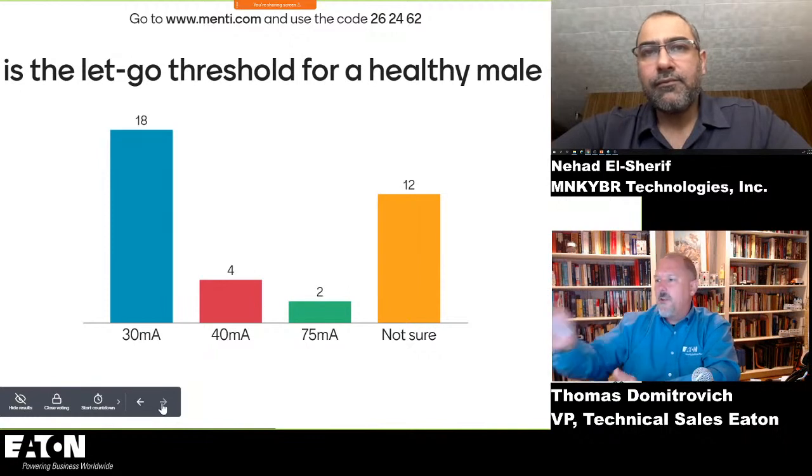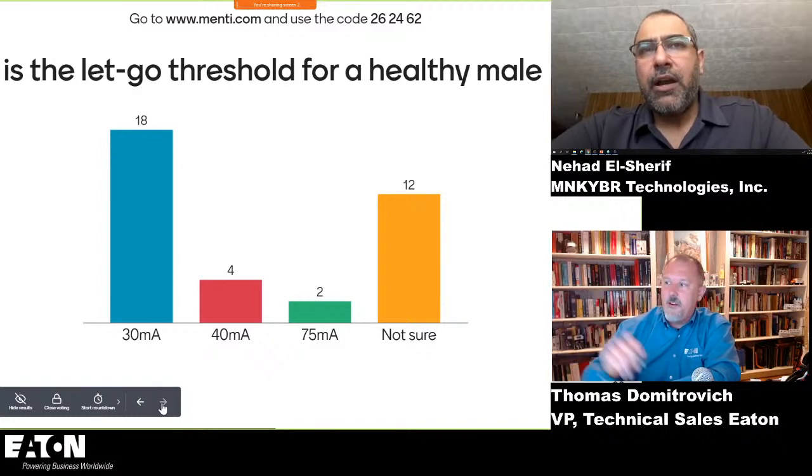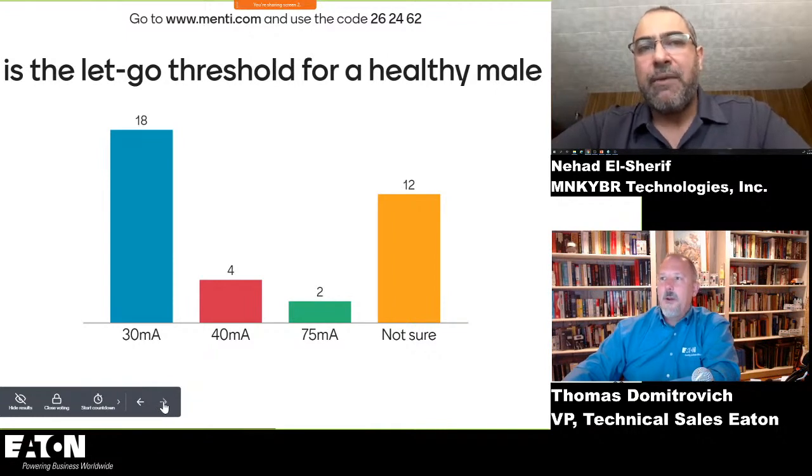I don't know, Nihad, if you agree with that one or if you think it really should be around 50 milliamps. What are your thoughts on that? Do you agree with the answer to this one being 30 milliamps? Are you talking about let go threshold or ventricular fibrillation? I think this should say ventricular fibrillation, right? Let go threshold, is that 5 milliamps? Usually I use 10 to 15. I would say 15 will be the max. It's usually in the range of 8 to 15. So 10 is kind of what was in the chart that we showed. So yeah, I thought that the title should talk about ventricular fibrillation, because you're probably right.